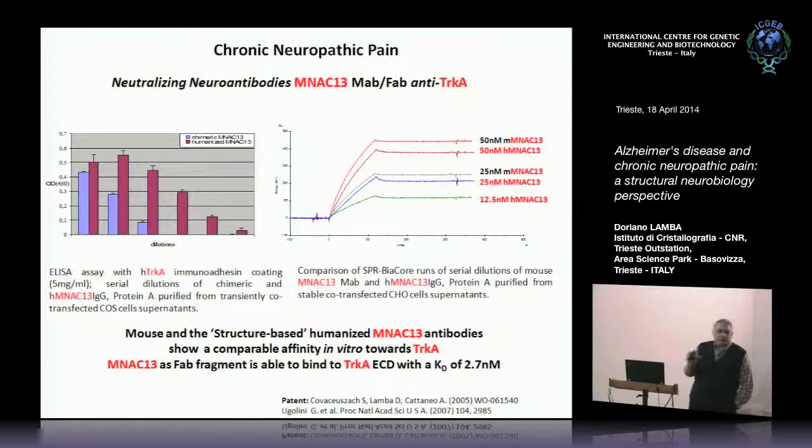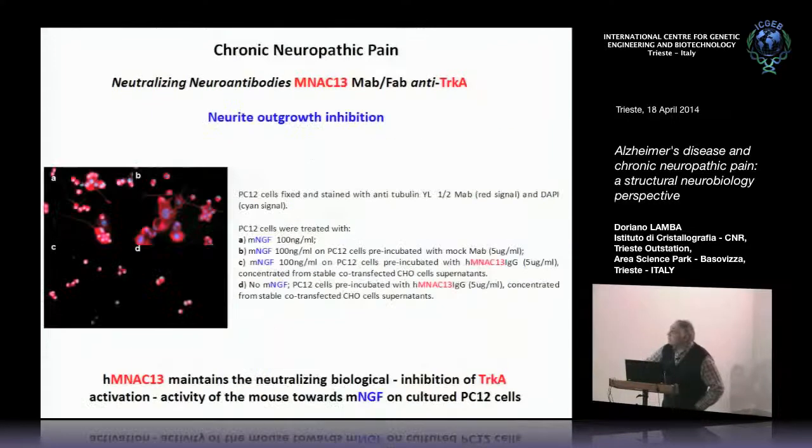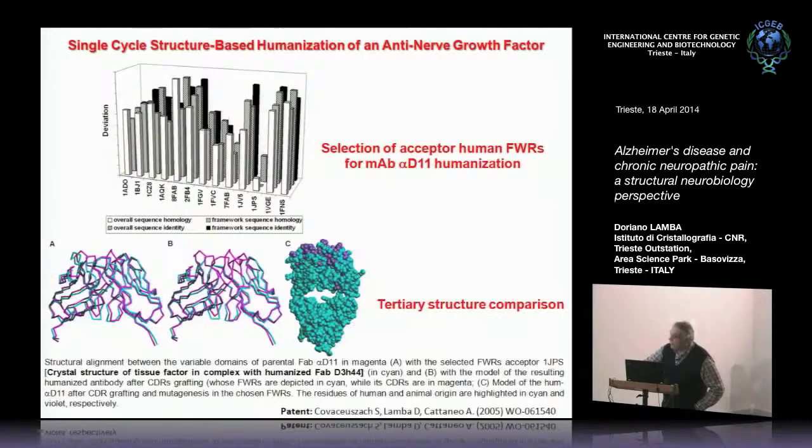This method differs from the published methods and patent method by the fact that it's based on the structure of the parental antibody. We use the structure of the parental antibody. I will go a couple of slides on just to explain, then I will go back. This is for the other one, for the alpha delta, but the principle was applied the same to them.